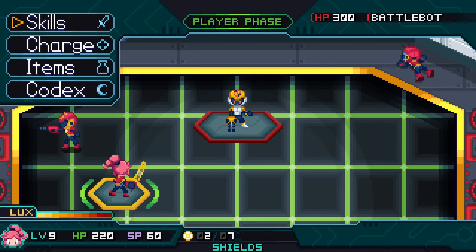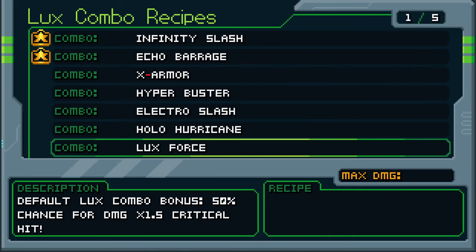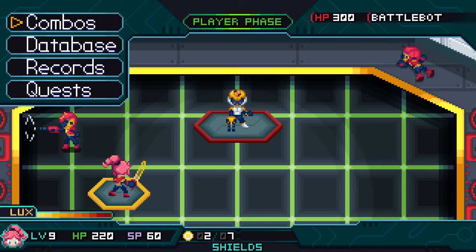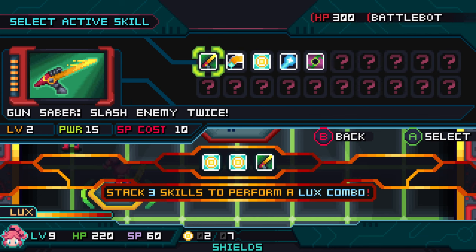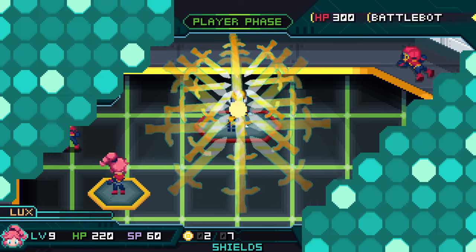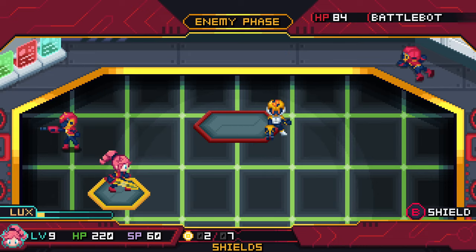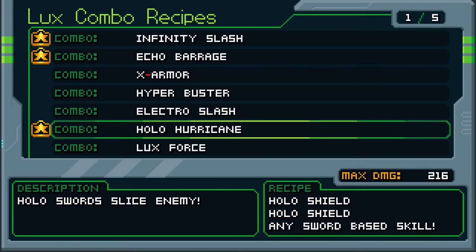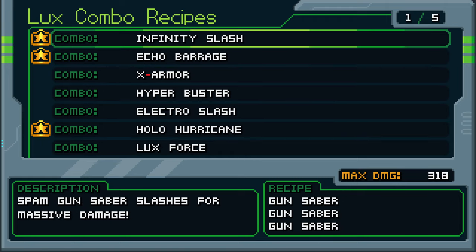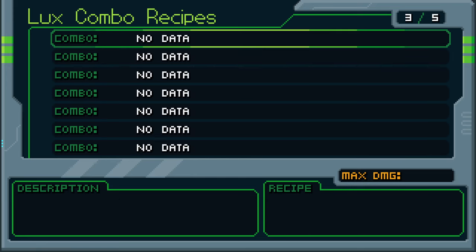Whatever, it's time to... I can actually look at my combos right here, right now, huh? Holo shield and any sword-based skill, okay. Holo hurricane! Give me a bit of Lux. Oh, it actually got mastered, even though I've only used it once ever, I think. Still, Echo Barrage does so much more damage. Drone Fiesta, I don't actually have the skill for yet, huh?